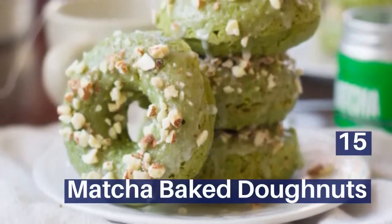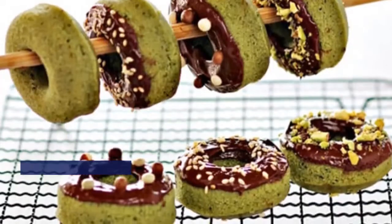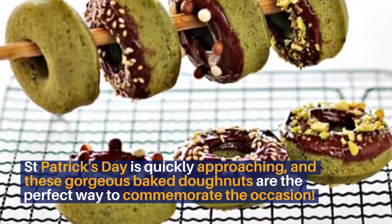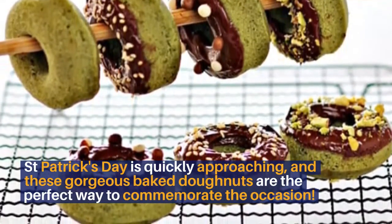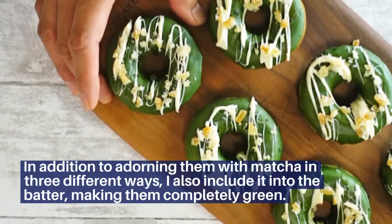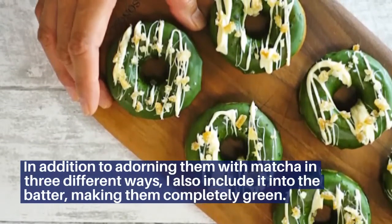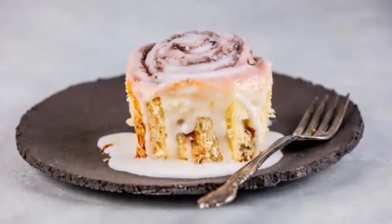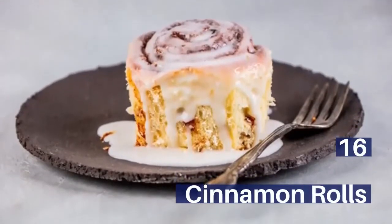15. Matcha baked donuts. St. Patrick's Day is quickly approaching, and these gorgeous baked donuts are the perfect way to commemorate the occasion. In addition to adorning them with matcha in 3 different ways, I also include it in the batter, making them completely green.